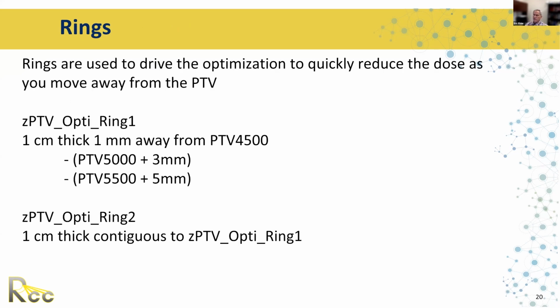Rings are used to drive the optimization process, and are designed to quickly reduce the dose outside of your PTVs. Okay, it's similar to the NTO, except it really is forcing that dose to go lower over a quicker distance. So we were called to create 2 rings, and when you create these rings, you always create 2 rings. Do it in 2 steps. If it gets too thick, it doesn't really understand how to drive it from one down to the other. So you create 2 different rings.